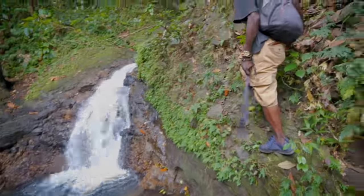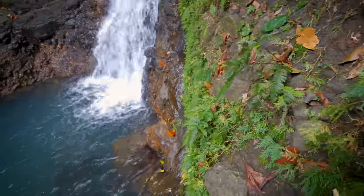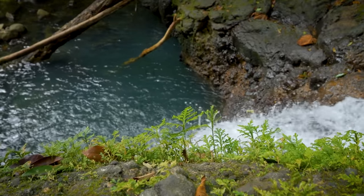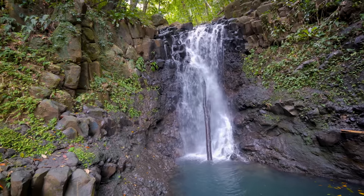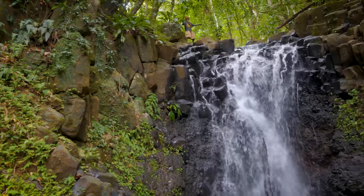Love it. Oh, yeah. Watch your step. Yeah, definitely watch your step. Oh, man. Yeah, you feel the breeze just blast by you. Up the hill, it is super steep, kind of muddy.